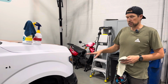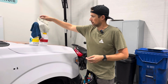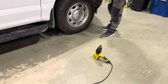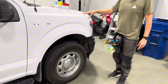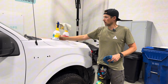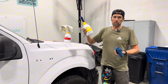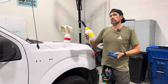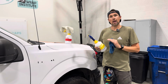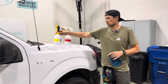But before we get started on the wrap, I'm going to show you guys a few of the tools we'll be using. We do have a heat gun, which you'll see me using in a sec. But starting with the cleaning, we have two solutions. We have a soapy water, which for a bottle this size, fill it up with warm water, put maybe 10 squirts of baby soap in there. Has to be baby soap. There's no chemicals in baby soap, so it's very important to make sure you use that.